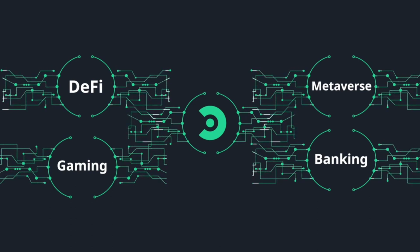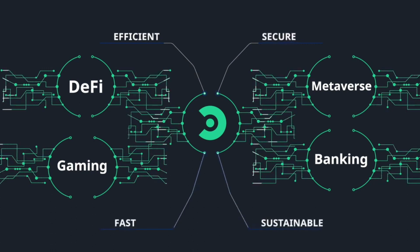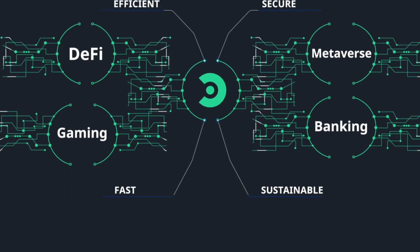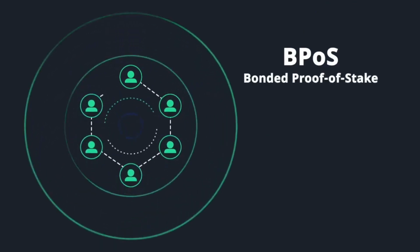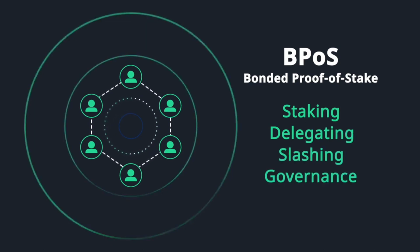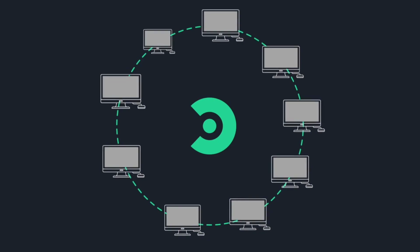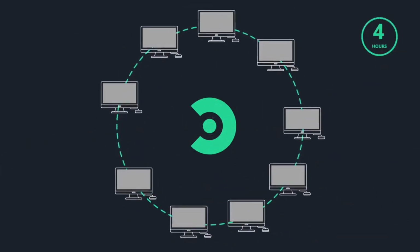Coreum interoperates with existing blockchains while processing efficient, secure, fast, and sustainable transactions. Let's take a closer look at Coreum's architecture. Consensus mechanism. Coreum uses a bonded proof-of-stake consensus mechanism that allows for staking, non-custodial delegating, slashing, and governance. Speed and quorum. With a block time of 1.5 seconds, Coreum is extremely fast and can process up to 7,000 transactions per second, with a federated group consisting of 9 validators that rotate every 4 hours.